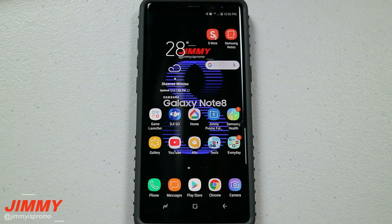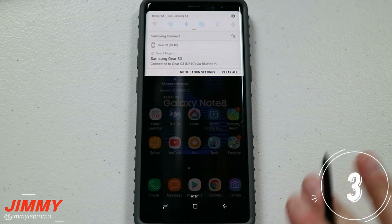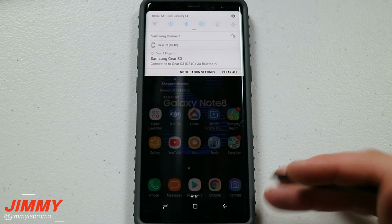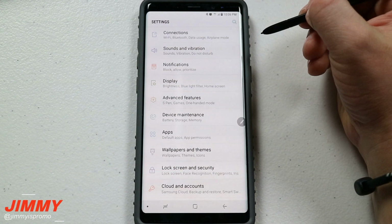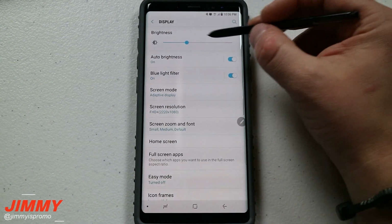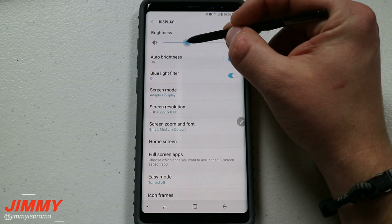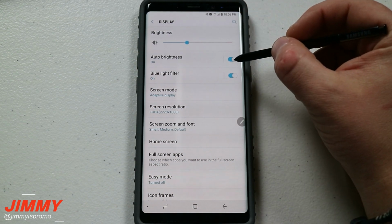So now that we got the very first two done, let's move over into the third thing you should do when you get your Samsung Galaxy Note 8, and that's dealing with the display settings, because this will also help you with your battery life. So pull down the notifications panel, click on that settings icon, and then you're going to choose the option for display. Now underneath the display, I usually have my brightness set right below probably the halfway point, and I also have the auto brightness turned on.